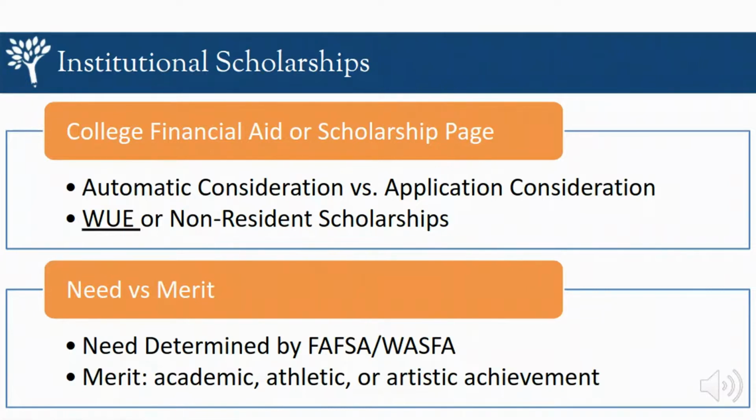If you are interested in college out of state, consider looking into the WUE Scholarship or non-resident scholarships. WUE stands for Western Undergraduate Exchange and is available at several colleges in the Western United States. As a Washington resident, you benefit from a reciprocal agreement reducing tuition to about 150% of the in-state rate at out-of-state schools. Each college has a different GPA, areas of study, and deadline requirements. We encourage you to visit each college website for the most up-to-date information.